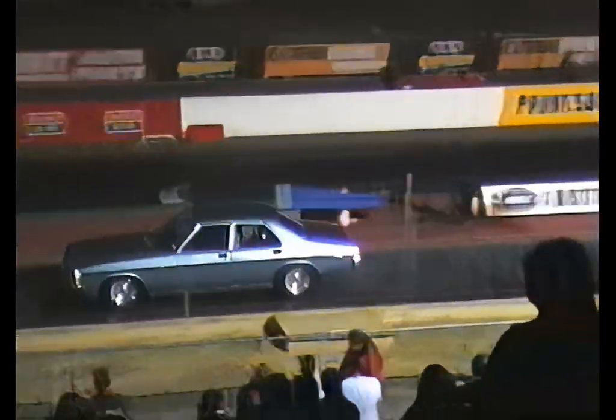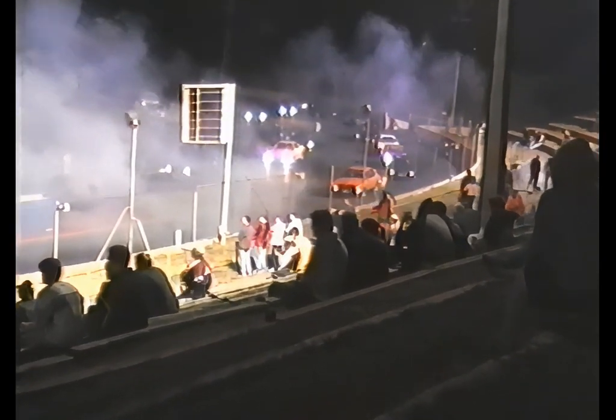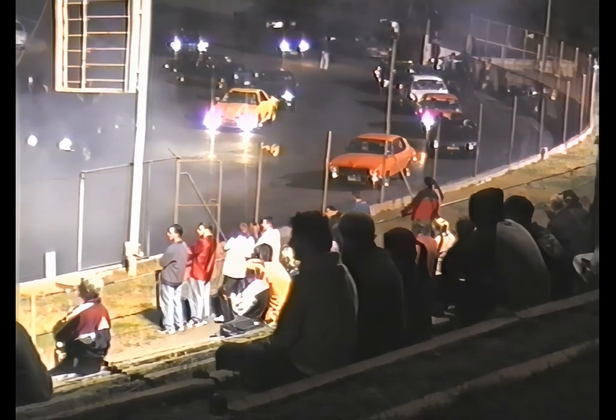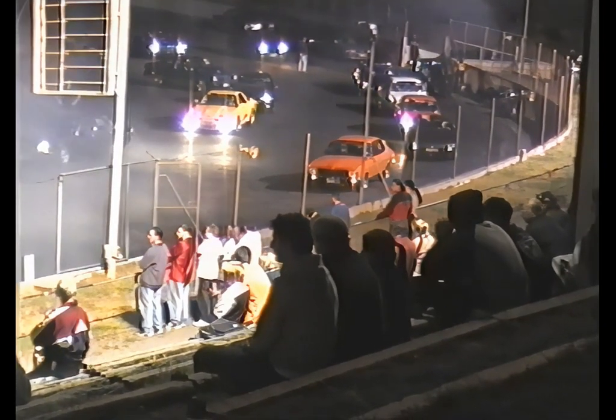Cruising down the track, hopefully. And the Mio down there is running a Devil on board, quite a neat little car indeed, and the Chrysler utility in the sprint lane. Okay, that's it. Thank you very much.